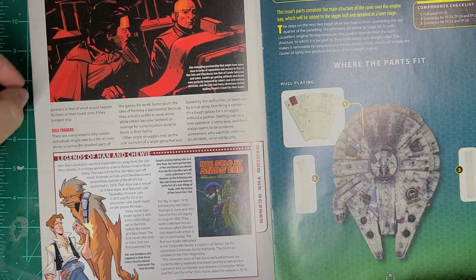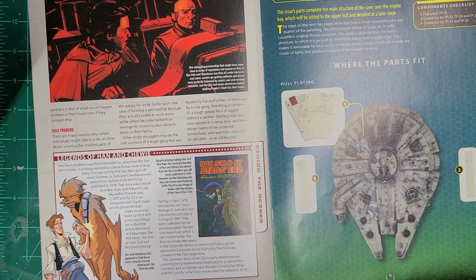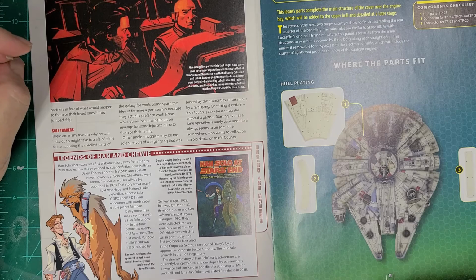Soul traders. There are many reasons why certain individuals might take to a life of crime alone, scouring the shadiest parts of the galaxy for work. Some spurn the idea of forming a partnership because they actually prefer to work alone, while others become hell bent on revenge for some injustice done to them or their family.